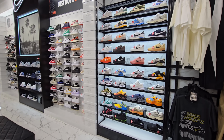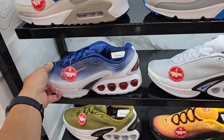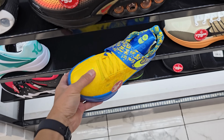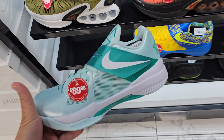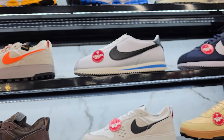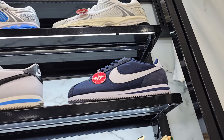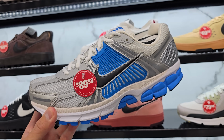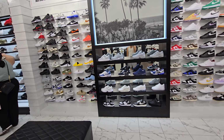And then we got the sale section right here where we do have Air Max 90s, BNs, and even the KD 4s on sale under $100. These KD 4s, both of these, very, very well priced. I haven't seen these on sale almost anywhere else. Then Cortez going for $60. The Sheikh is a little bit cheaper right now because of that extra sale, but decent prices, decent prices. Forrest Gump's not on sale, but all right, I think we're done.